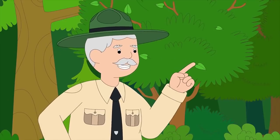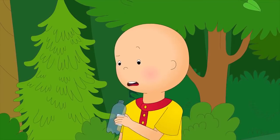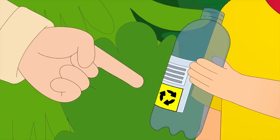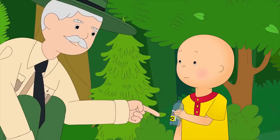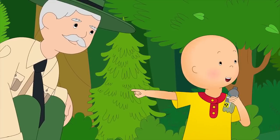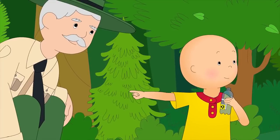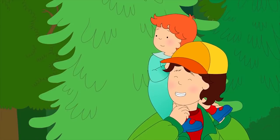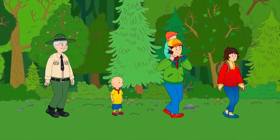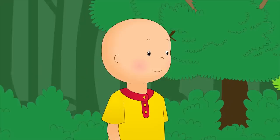Even better, you could recycle them. What's recycling? It's when we reuse things to make new things, kind of like that bottle. Daddy, can Park Ranger Bob come for a walk with us? Sure he can. Caillou wanted to know more about why recycling was important.